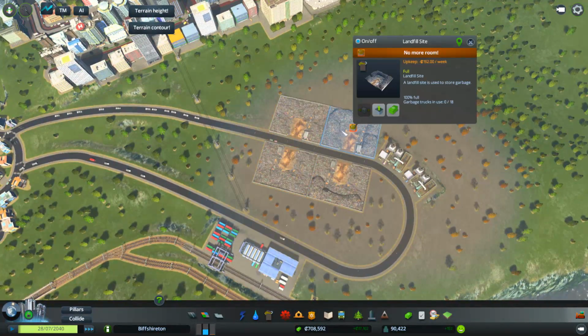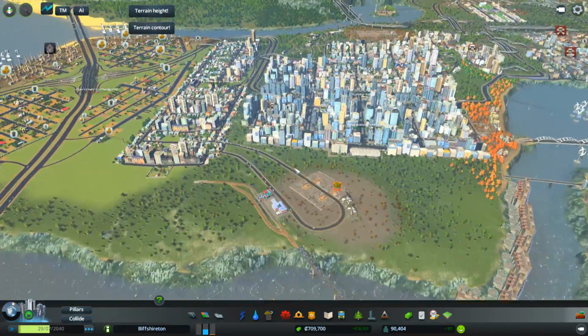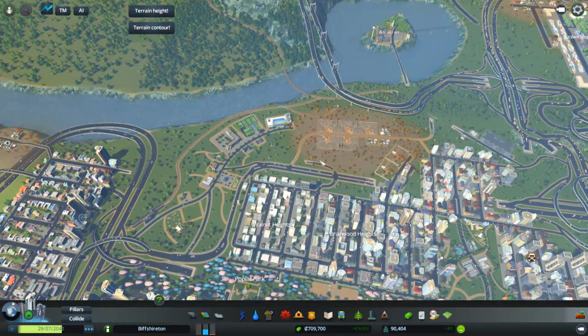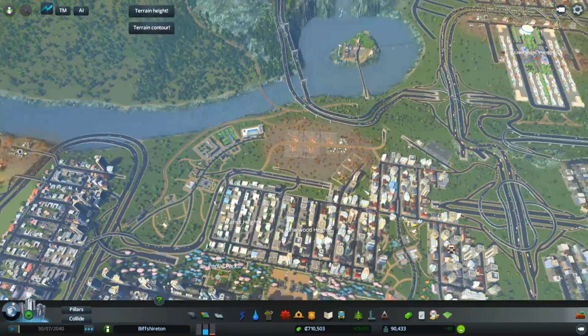Another mod that I've added, just notice, so you don't want to keep it on all the time, because that can happen. You see, you don't notice things that need emptying. Let's have a quick look at these ones up here. These are fine. 88%, yeah, they'll be full soon.